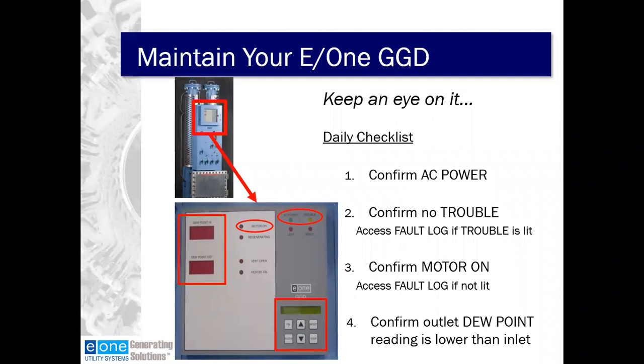The upper left-hand corner has the inlet and outlet dew point measurements, and these are reported in degrees centigrade. We want to make sure that the outlet dew point is reading a lower number than the inlet dew point, ensuring that we have a reduction in dew point as the gas flows through our generator gas dryer. In the lower right-hand corner, we're identifying the multifunction LCD display area. That's where the fault log would be accessed, as noted in your software manual, to provide that information to us for troubleshooting.